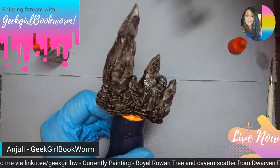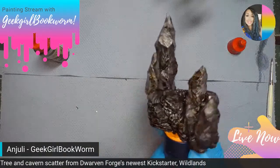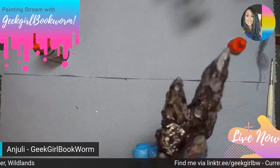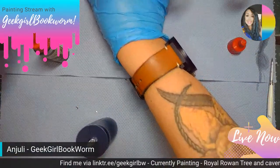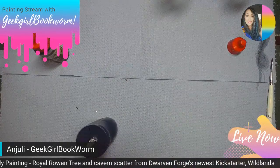So that's just got to dry a bit now. I'm gonna remove that. That's really easy to remove. So that can go over. Actually, I'm going to put that near the window so it's a little bit cooler. Maybe it'll dry. I'll have a little glass of water quickly.